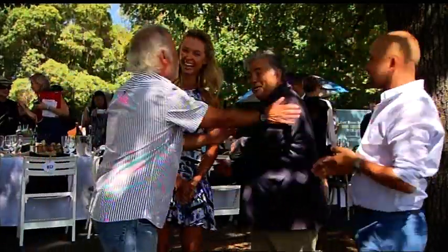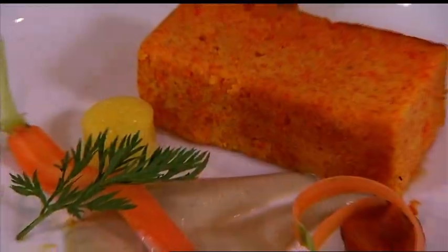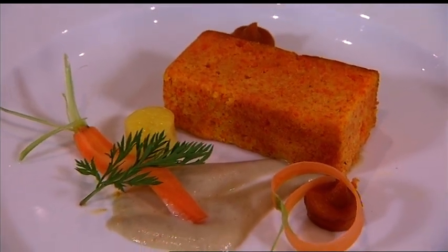I'll step next to you. Go, you're done. Well, I have a humble carrot and almond meal cake with an eggplant sauce, and mine is a tribute to the Murray River. Hopefully people will like it.